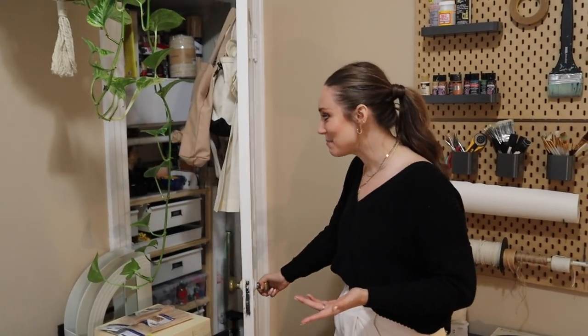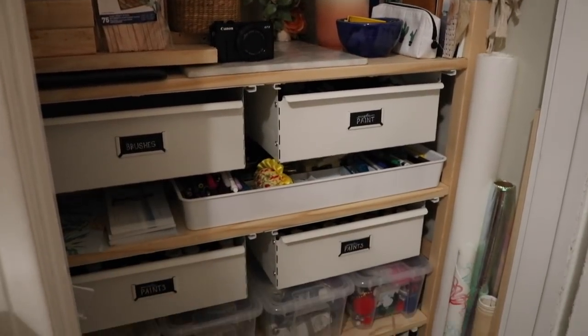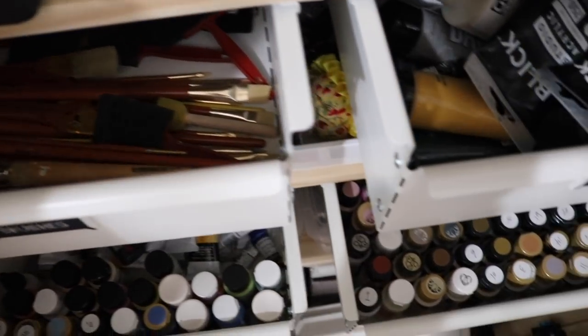I also have this closet that's full of DIY supplies. I built this IKEA cabinet that had drawers to hold my larger scale paintbrushes. Also anything and everything else that I need to store.